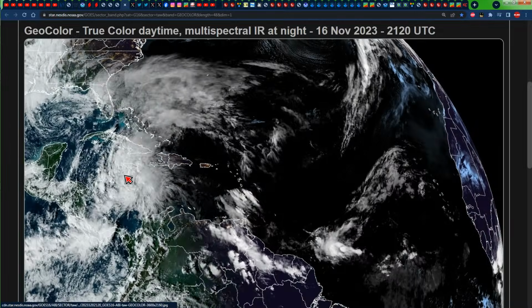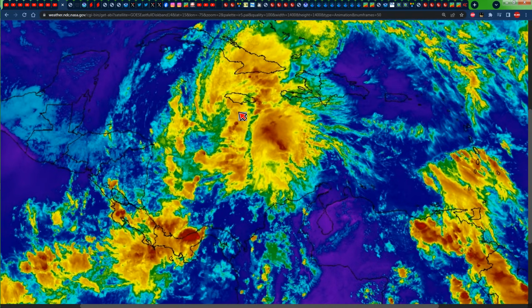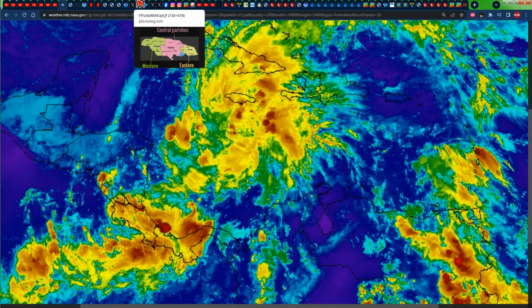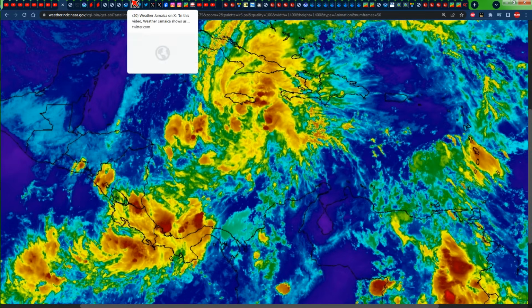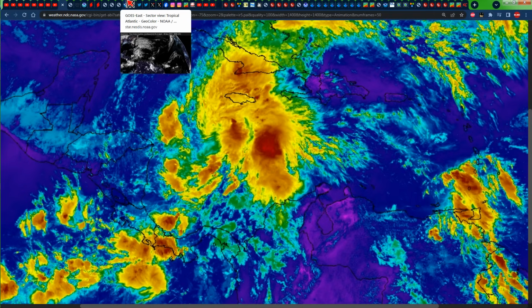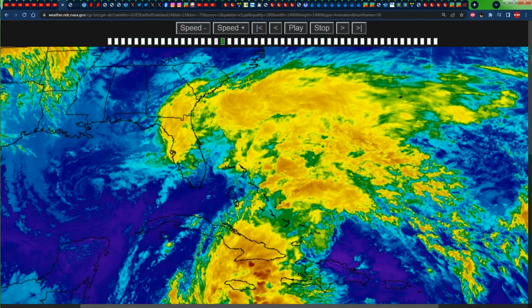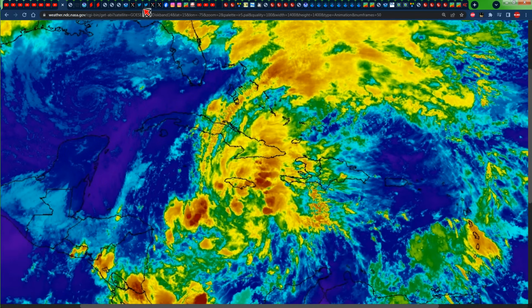So we can see that for the most part, most of the convection has died down by evening hours, but it's definitely starting again, especially tonight when we get into D-max, when we start to build in on the thunderstorm activity. This system is definitely going to be trying to intensify tonight with a lot of deep convection. So we're going to be waking up tomorrow morning with a different kind of satellite image, with all of the heaviest rainfall to the south of the island as well.